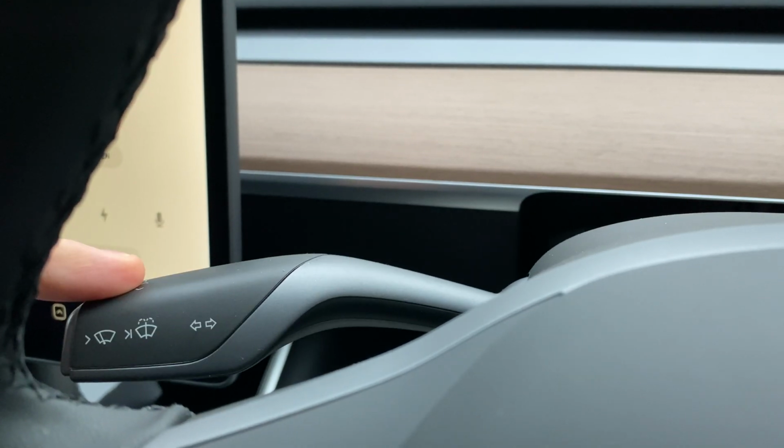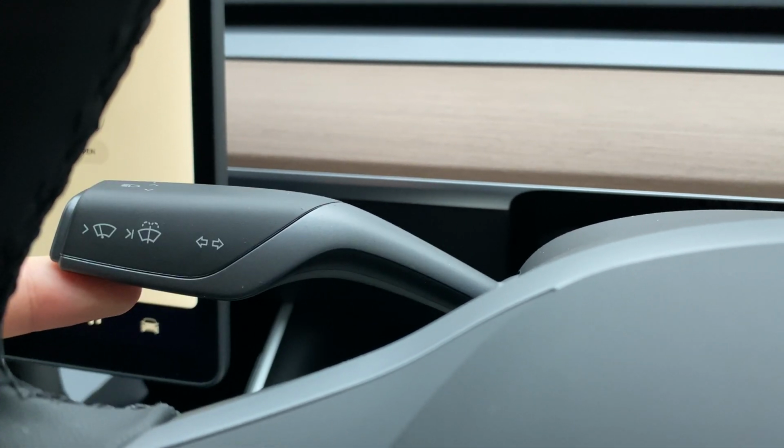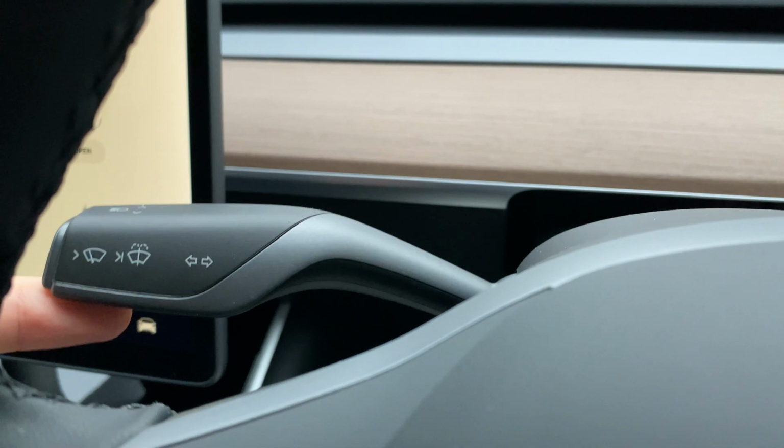Number 4, the indicators. In my previous car and any car I had driven before that, the indicators worked in a pretty standard fashion. If you flicked up or down, the indicators would activate and they'd deactivate once the steering wheel had returned to its original position. However, with the Model 3, instead of a simple flick up or down to activate, the indicators actually have 2 levels of activation.